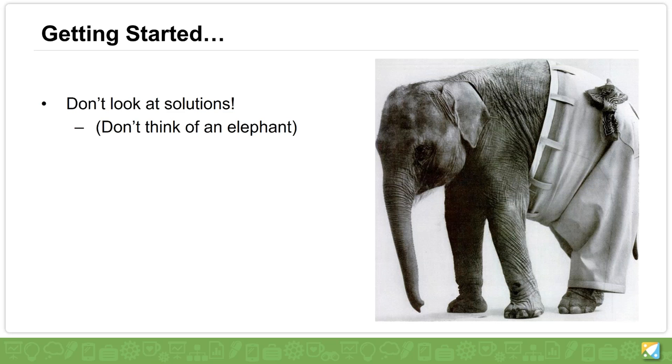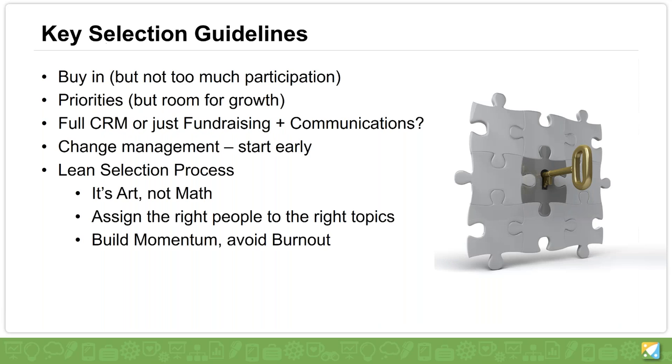So the first thing, when you go into the selection process, your first question should not be, okay, what are we going to look at? What systems are we going to look at? What vendors are we going to call? Instead, you want to get started with following some of these guidelines.